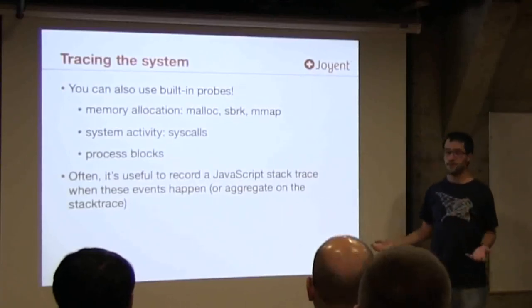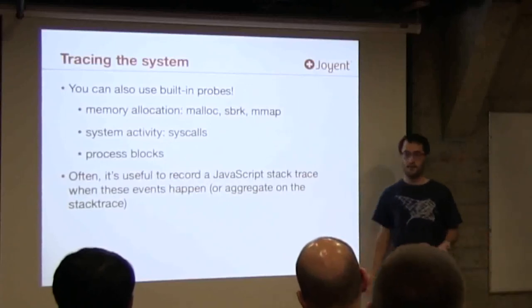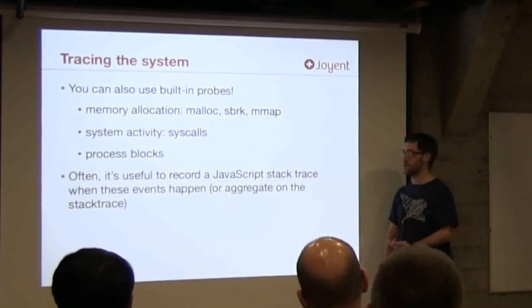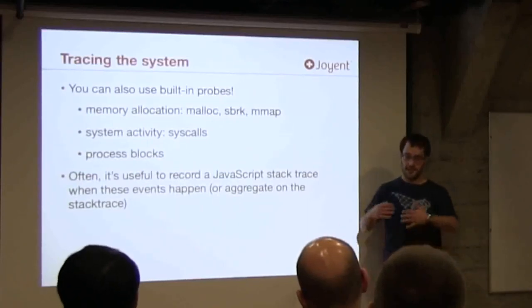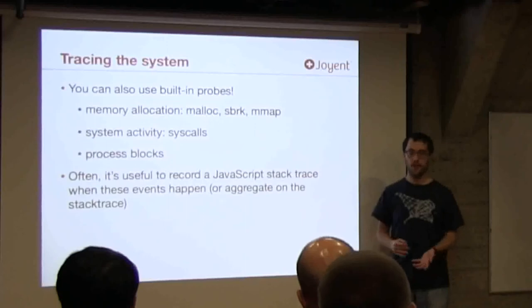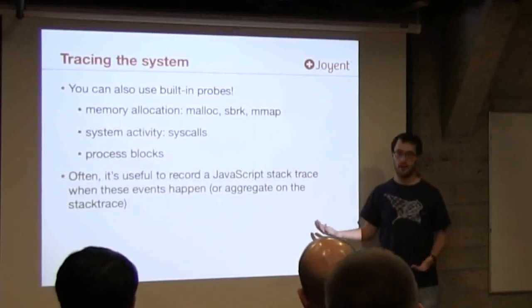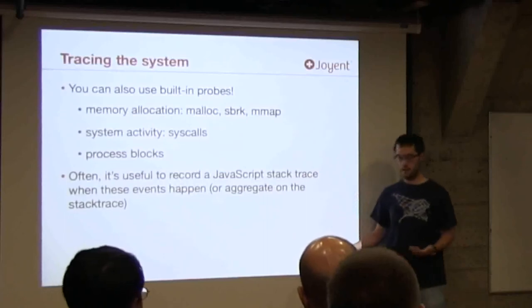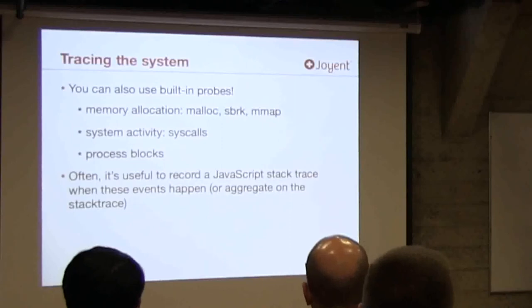One of the most interesting things to a Node user is the time you're off CPU, especially if you're off on the main thread. So it's useful to instrument the scheduler and say, when am I being taken off CPU and why? What is my stack? Am I being taken off because I'm going to sleep, because I called something that blocks, which would be really bad? Or am I going to sleep because there's another tenant on my cloud and he needs a CPU right now and I'm just being ripped off the CPU? When you have that information, it's pretty useful, but it's not something a lot of people think about.